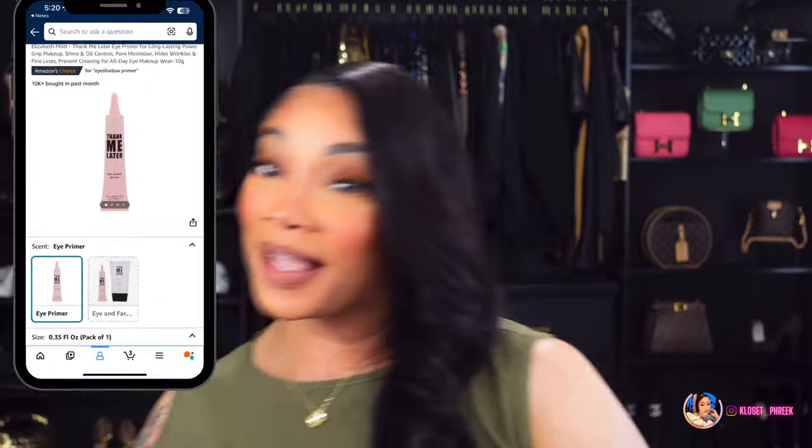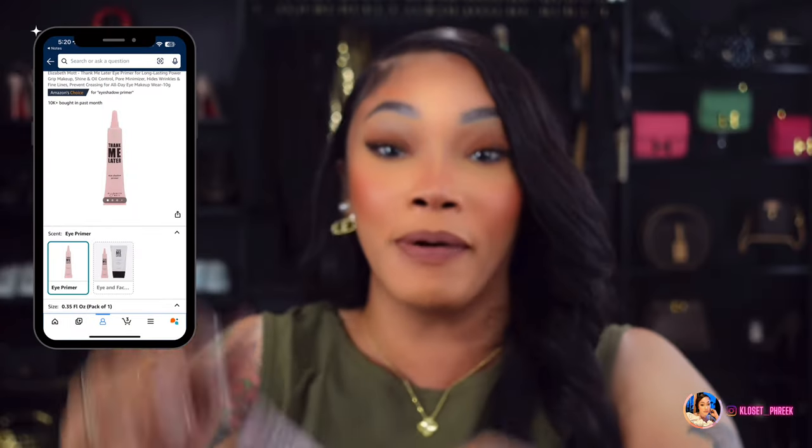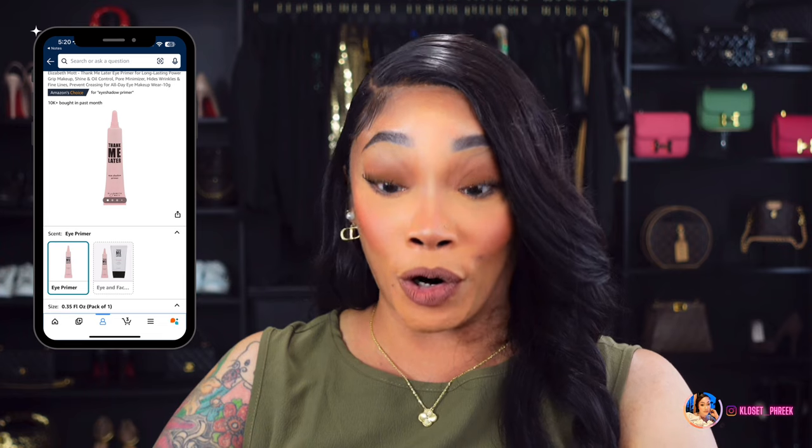This next product that I have is an eye primer. This is the Elizabeth Mott Thank Me Later Eye Primer. And girls, when I tell you, this is another one that a little goes a long way. I always use it as my eyeshadow primer.